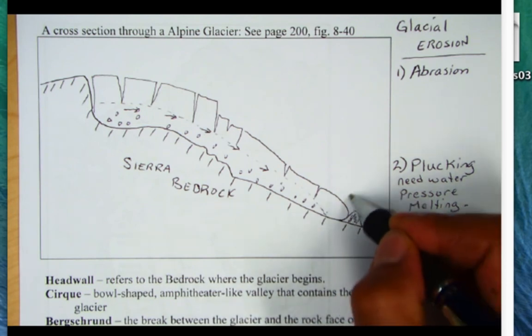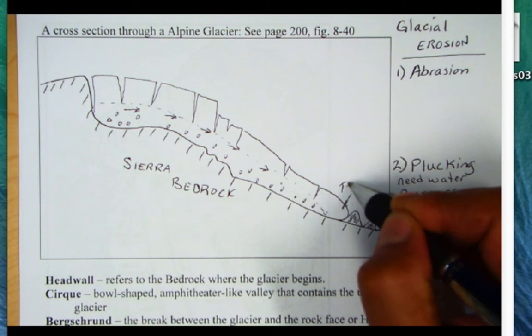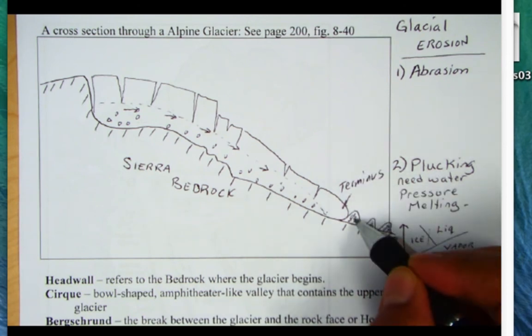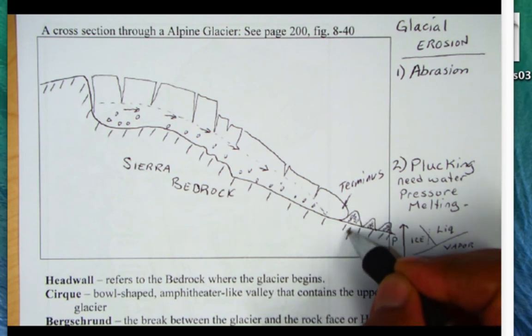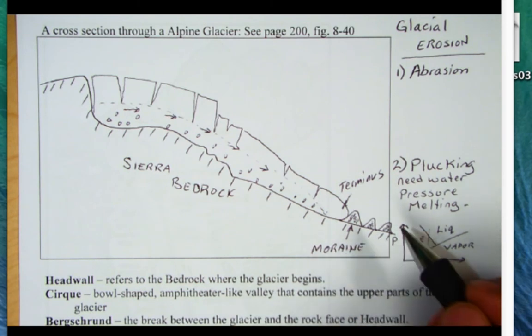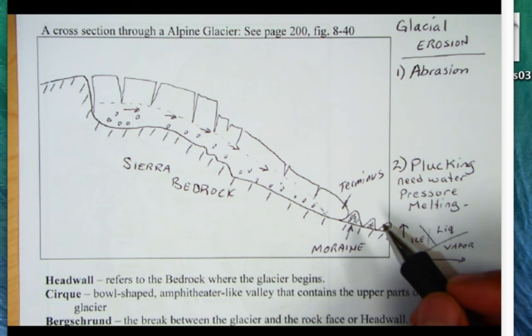In fact, this part of the glacier is called the terminus. At the terminus, it gets spit out and it's going to leave a deposit. This deposit here is called moraine. Moraine is a glacial depositional landform. We'll talk more about moraine in a moment.